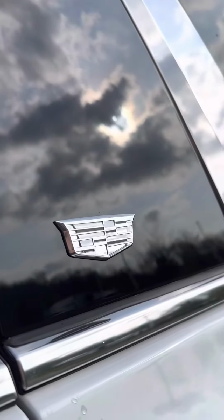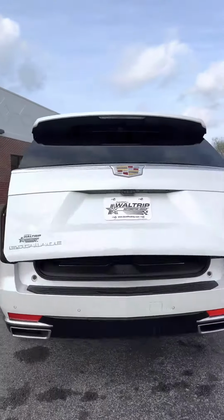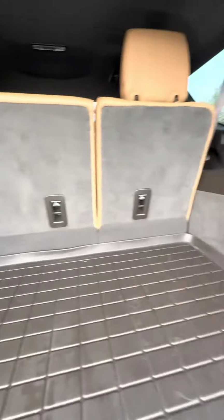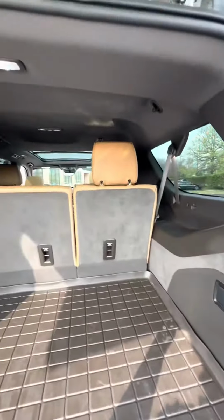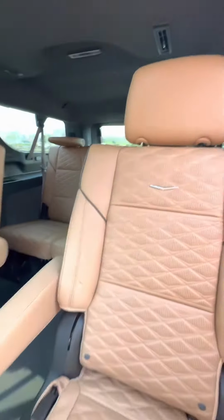Boom, Cadillac logo. And guess what? You press this to open the trunk gate. For the rear, you're getting the ESV, so it is the extended version. You do get the AKG sound system, that beautiful brandy colored interior.